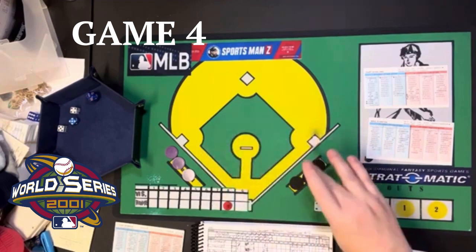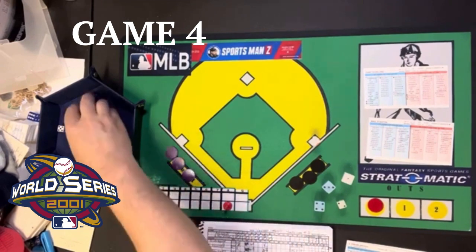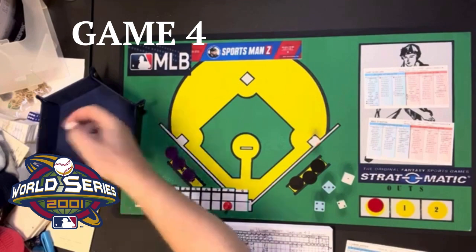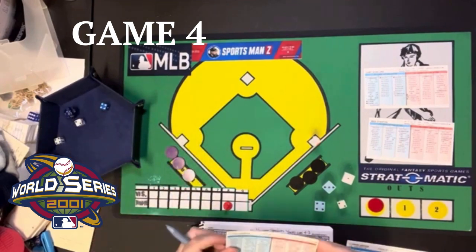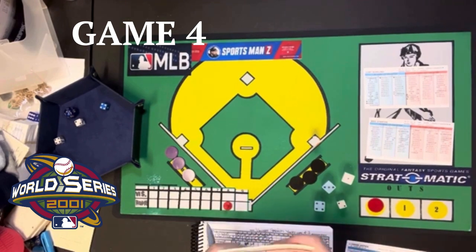with Tony Womack, the leadoff hitter for the Diamondbacks, as the batter. Stanton is still out there, and he gets a 4-6, and that's going to be a fly ball left.